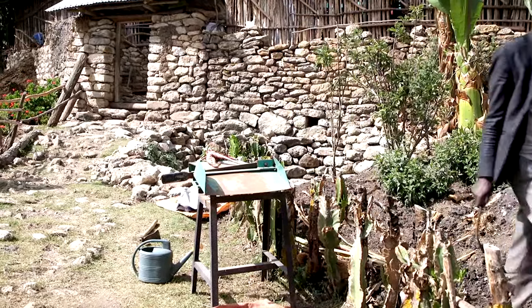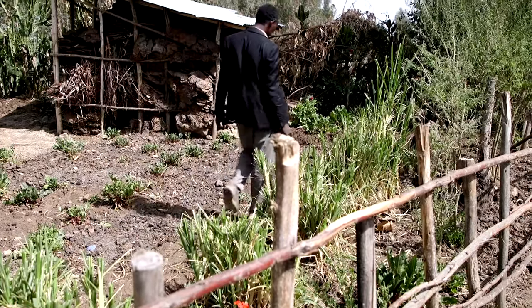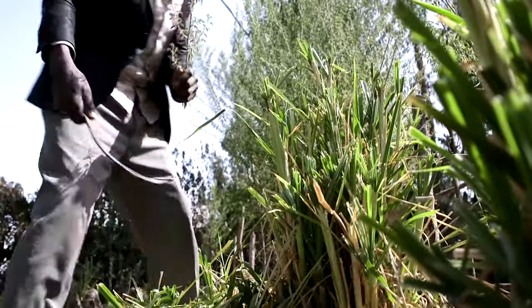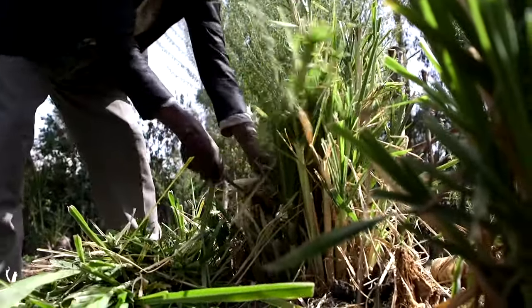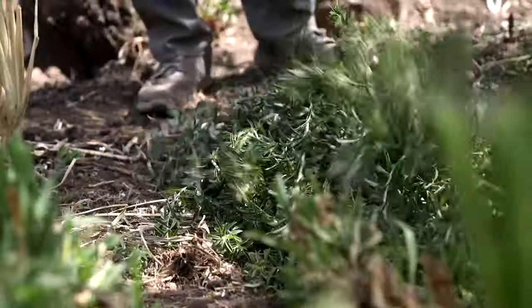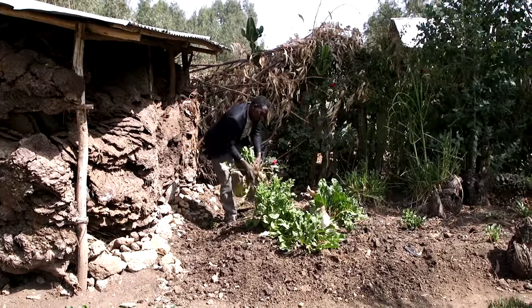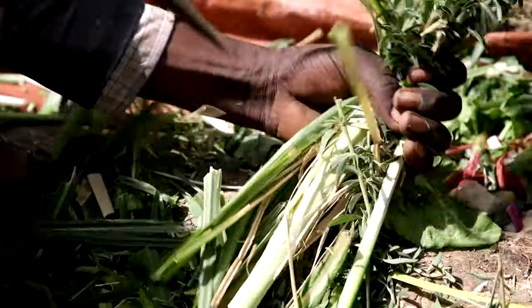Farmer Gebhew Tedesi has figured out a great way of making his crop residues more nutritious. He starts by harvesting elephant grass, tree lucerne, and fodder bait. Then he chops them together.